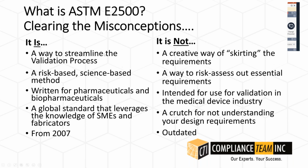But to come back and say what it's not: it's not a creative way of skirting the requirements. It's not necessarily a way to risk assess out essential requirements. So be careful of taking too many shortcuts or not being realistic about the risk levels you have with your products. I guess here I'm saying it's not for use in the medical device industry, so I'm contradicting myself. That's great. But I do think a lot of these principles apply regardless. It's all the same in the end. Patient safety is most important.